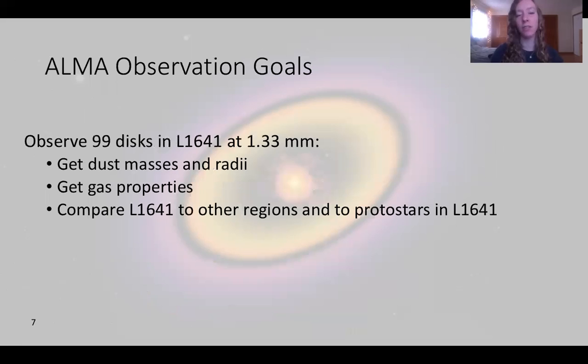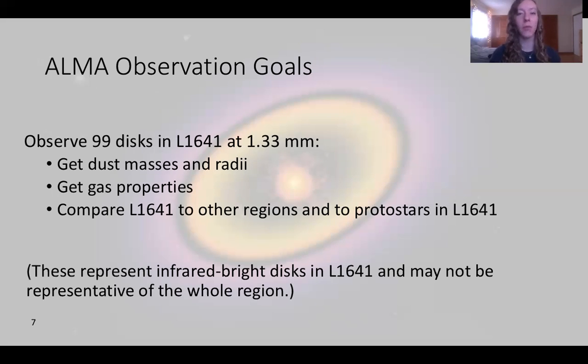Our ALMA observation goals were to observe 99 disks in L1641 at 1.33 millimeters in band 6. We hope to get dust masses and radii, get gas properties, and then to compare L1641 to other regions and to the protostars in this region. I will note that this is a biased sample. These are infrared bright disks that are observed with Herschel, and so they might not be representative of the whole region.